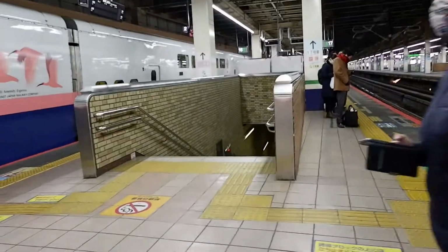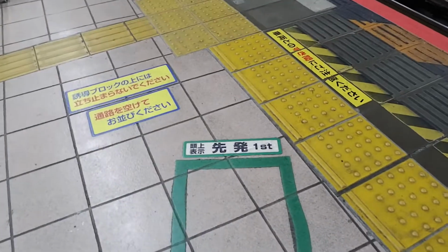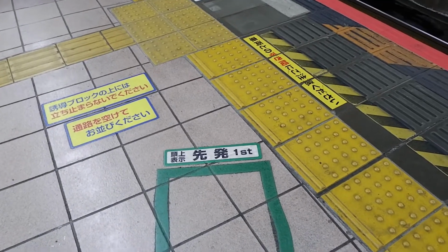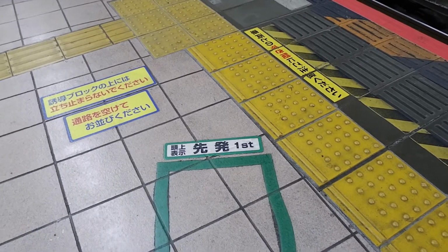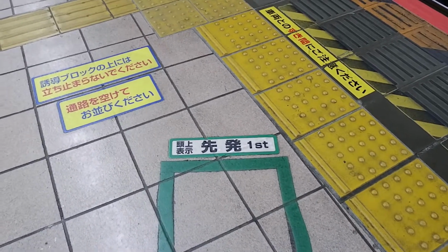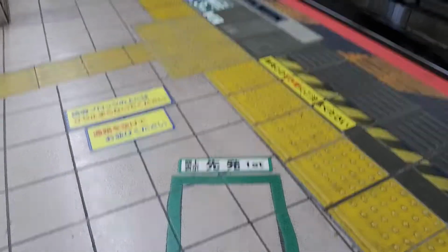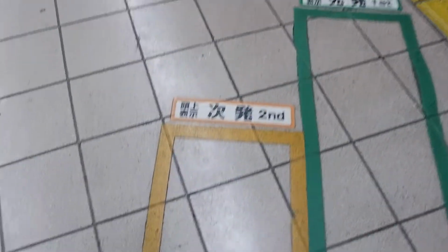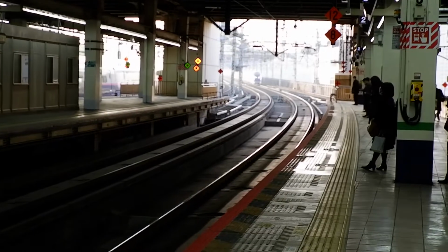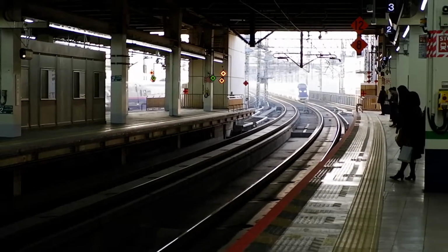So like I was saying a while ago, if you want to get on the train, the next train is the train you should get onto. You should fall in line along this sign. If your train is the next one, you should fall in line on this one. Okay, I think this is our train. Oh, okay. This is our train, yeah.